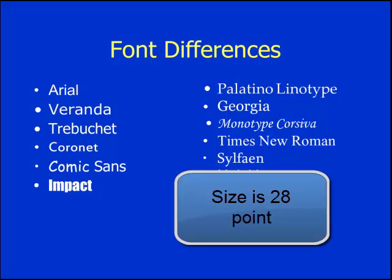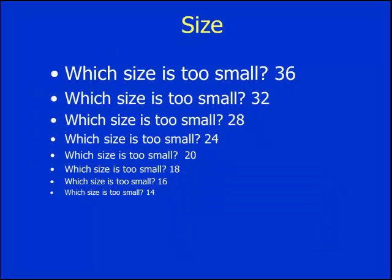You need to make sure that you do things that are 28 or larger. If you'll notice, 28 is easy to read, and yet it's not too large that it doesn't feel like it's screaming at you. You should always have your PowerPoints in 28-point font or larger.